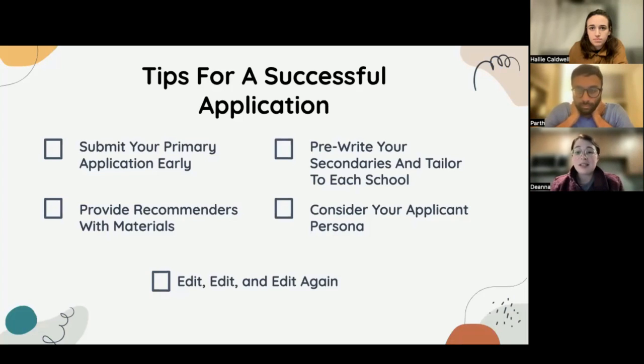And then the last thing is going to be edit, edit, edit. Every single word on this application, you should be reading it multiple times to make sure that you're not mistyping, checking grammar and content, making sure that every text box is filled out on that application, with no blanks on the final PDF that you can download before you submit. You just want to make sure that it is complete and thorough and as 100% done as possible. And that's just going to be reading, reading, reading over and over again.